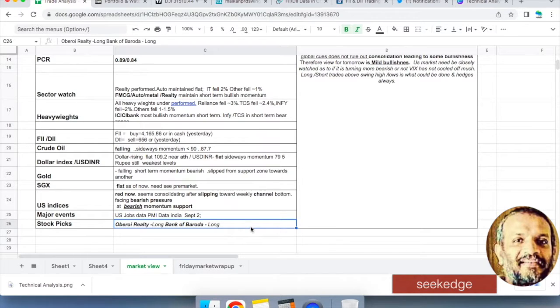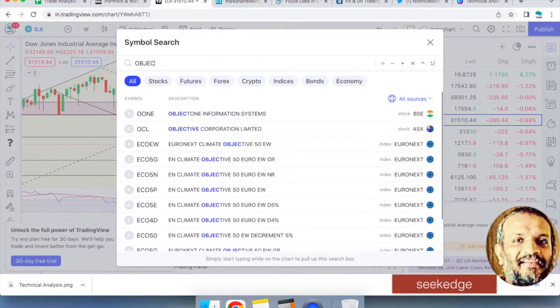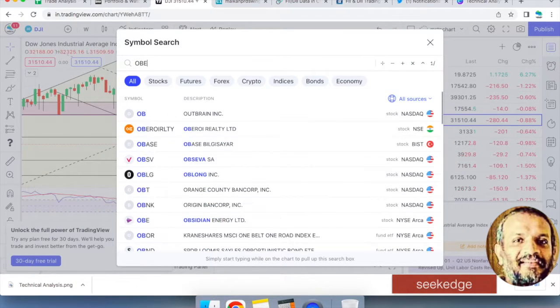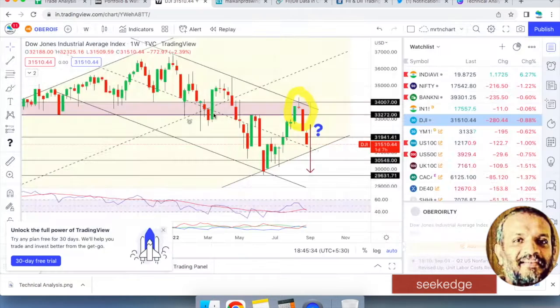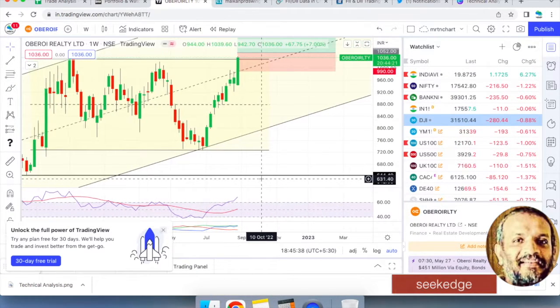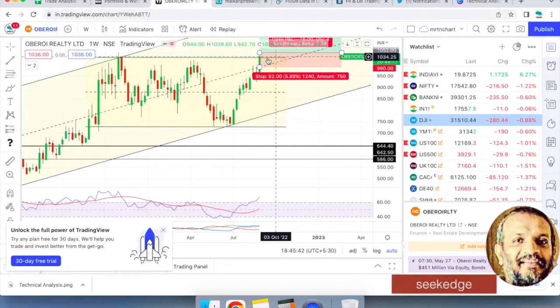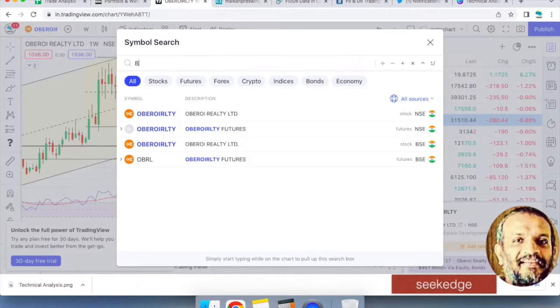So two long positions, Reality and Bank of Baroda, both are doing good from the momentum and the trend indicator point of view. Let's quickly look at them. See, a clear breakout is happening. It's a rectangular box pattern, within a channel, and there's a lot of space up in the channel, and it could give good swing opportunities.